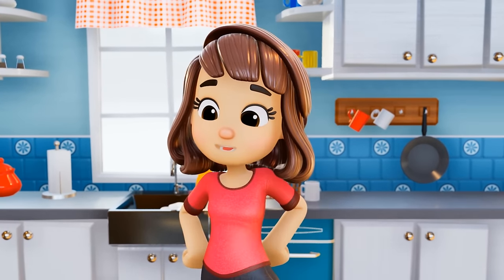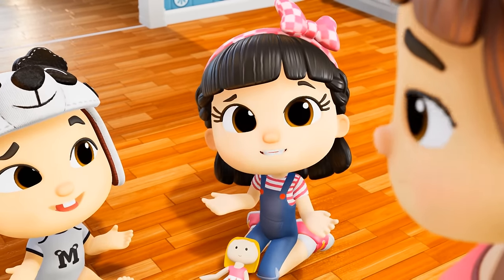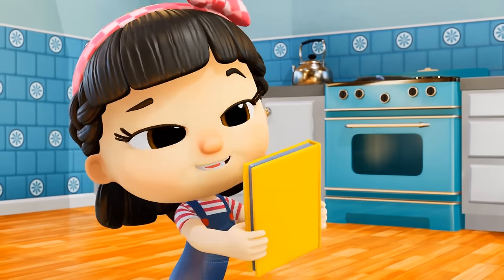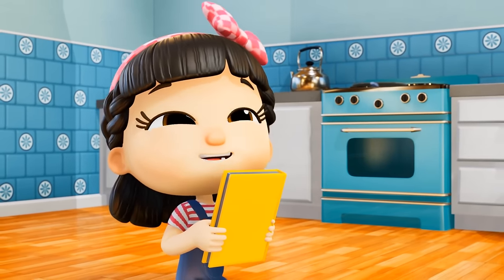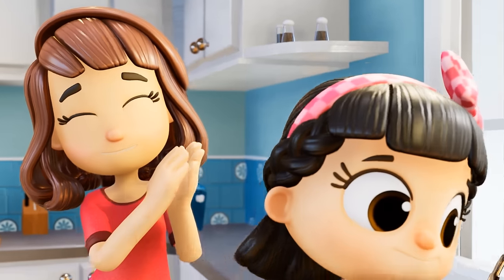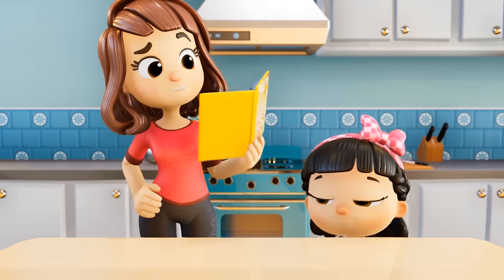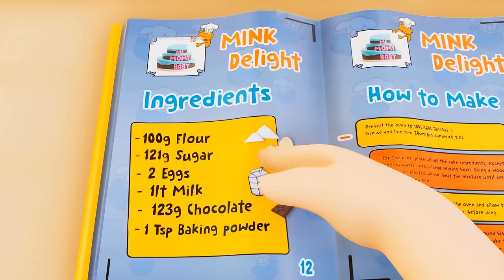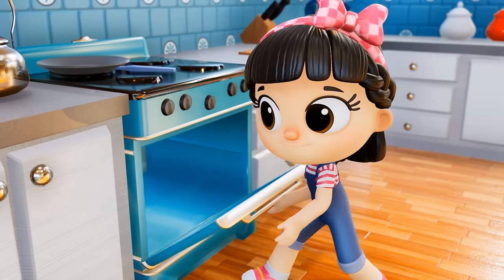Wants to pat a cake. What's pat a cake? That means to make a cake. Whoa! Sure I do. Great! Wash your hands and let's grab the recipe. And then we'll mix all the ingredients.